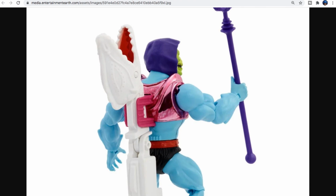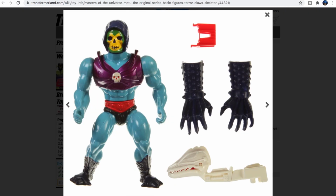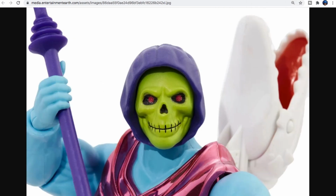And the same thing with He-Man. Instead of vac metallizing his clip, it's actually just a light gray, sort of to match his armor as well. That's actually a really good move. But I think back in the day they were trying to save money, so they just included the exact same clip twice. That's an interesting way of looking at it. Very, very cool. Yeah, super excited about this new release of Skeletor.